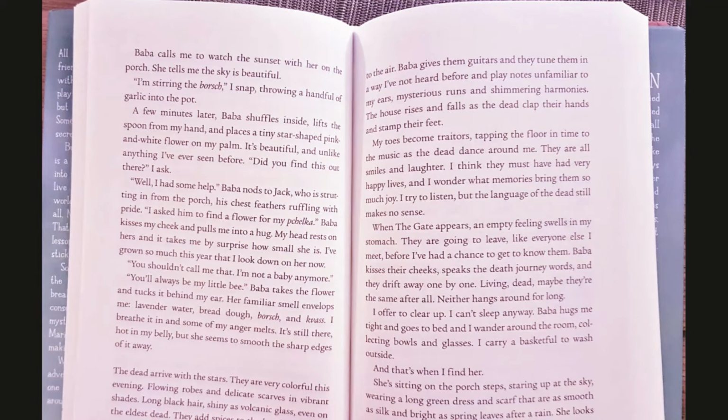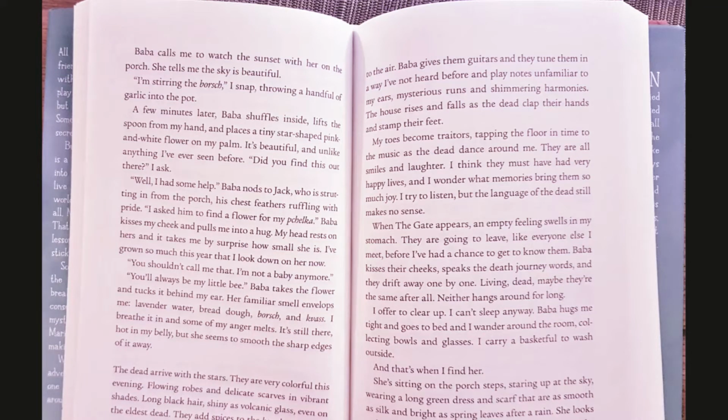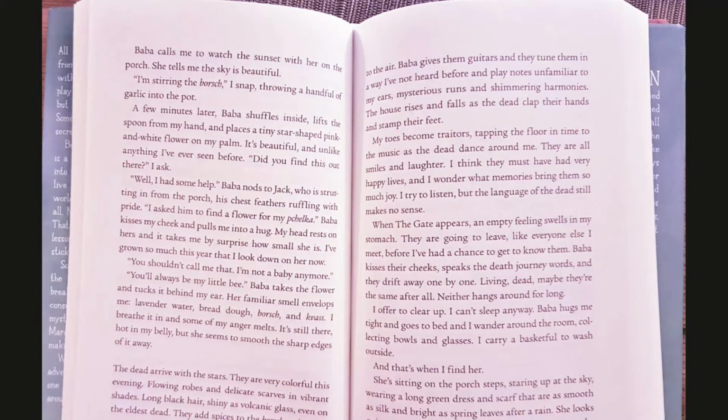Baba calls me to watch the sunset with her on the porch. She tells me the sky is beautiful. I'm stirring the borscht, I snap, throwing a handful of garlic into the pot. A few minutes later, Baba shuffles inside, lifts the spoon from my hand and places a tiny star-shaped pink and white flower on my palm. It's beautiful and unlike anything I've ever seen before.